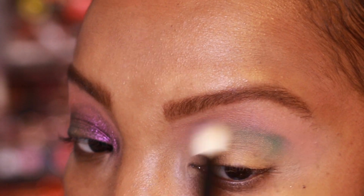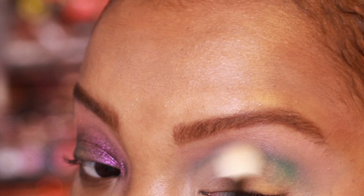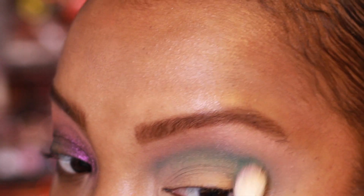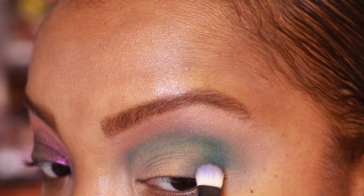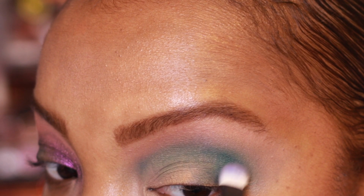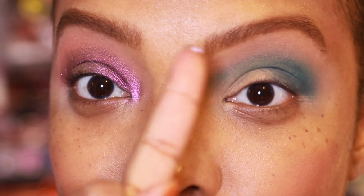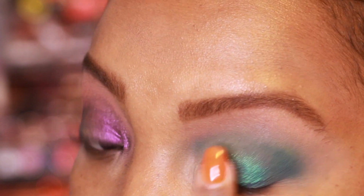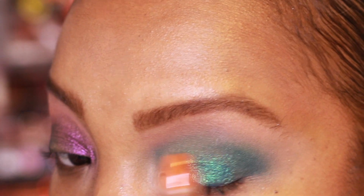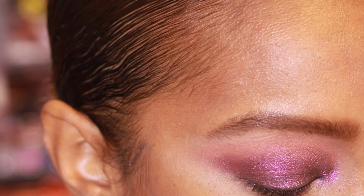Number 16 brush, going in with the shade Lust. For the 02, going in with It Got Me. Going in with my finger, taking the other duochrome, Money. Sonia G Builder Pro, going back in with Money.